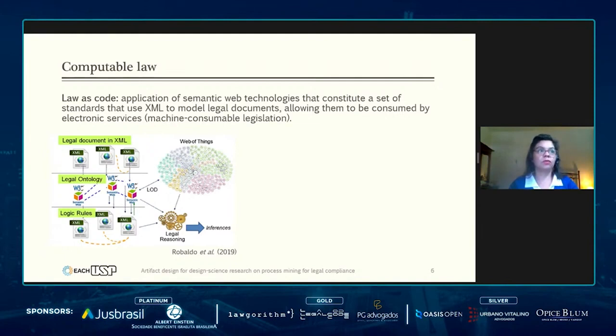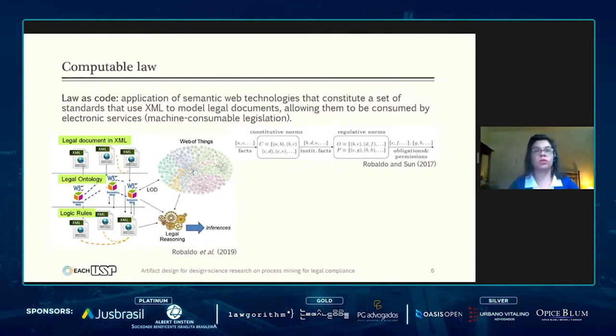The representation of this legal knowledge in the business rules domain can be achieved using, for example, LegalRuleML. And I consider this Robaldo et al. framework of computable law, and also the input/output logic system for the legal domain, in which the computational law offers semantic web-based technologies, allowing the use of logic to formalize constitutive and prescriptive rules written in natural language as machine consumable legislation.